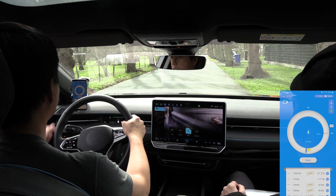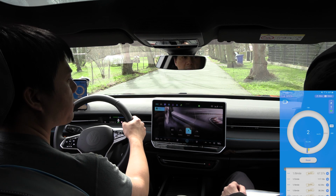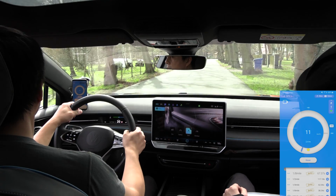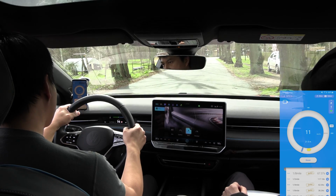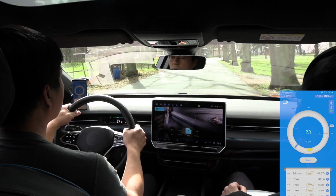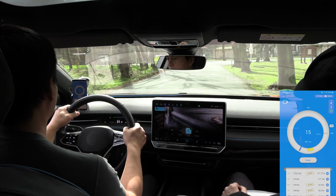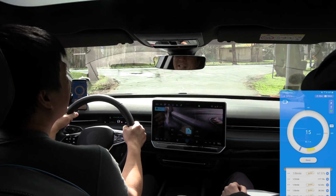For you guys who are interested in fake engine sound, because I think here you don't have to pay 500 euros for it. Yeah, it's nothing fancy, not like BMW. They have Hans Zimmer. Nothing fancy here.